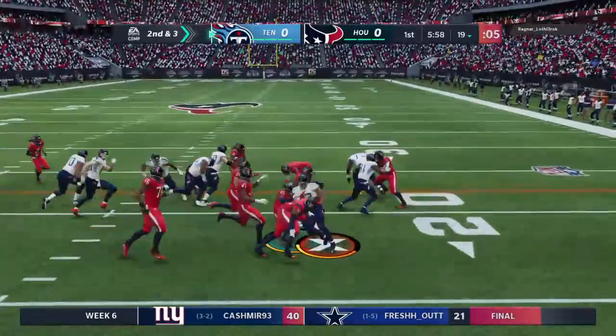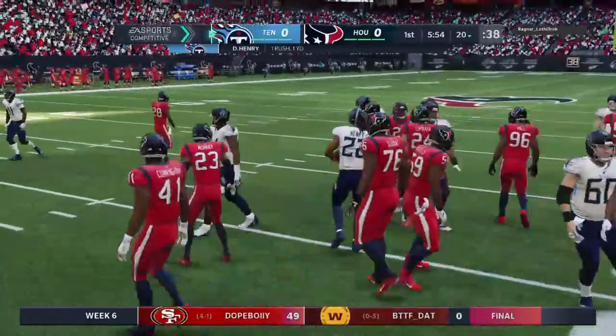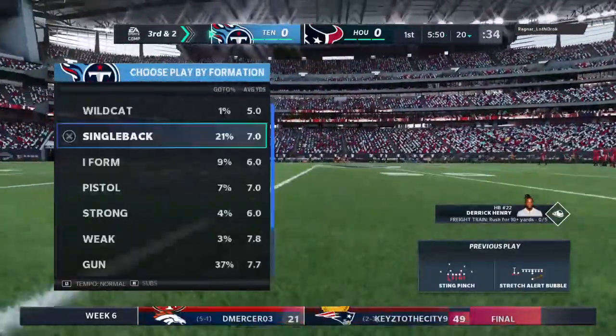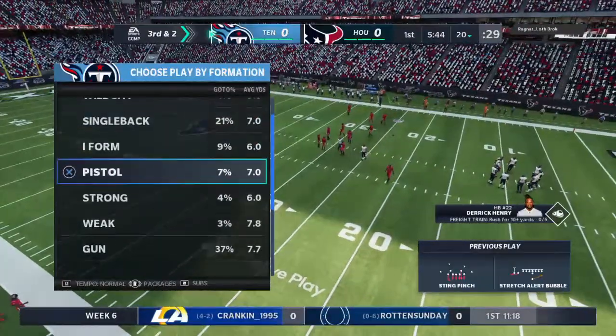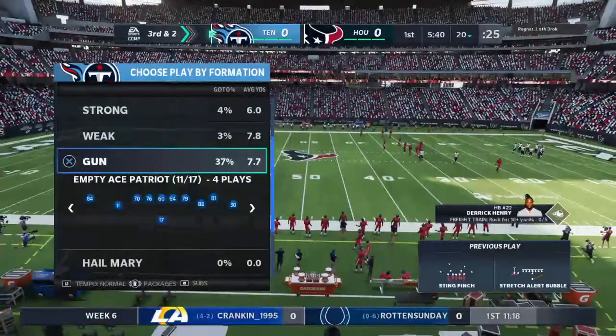Now a first carry for Derrick Henry. And he'll be taken down at the 20 after a gain of just 1. Not a whole lot there. The defense was ready, it looked, for that run-pass option. You get the sense the next time he has that opportunity, he may keep it himself and get to the perimeter. Probably owes his back a little bit of an apology on that one, huh?